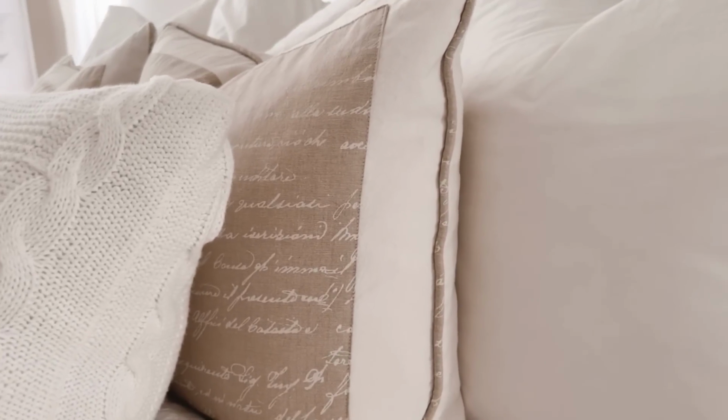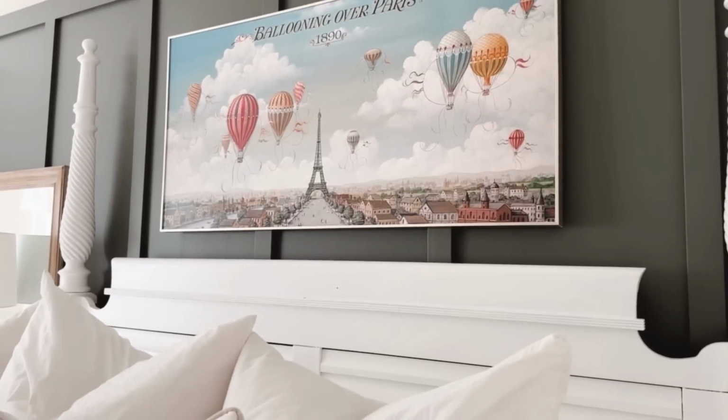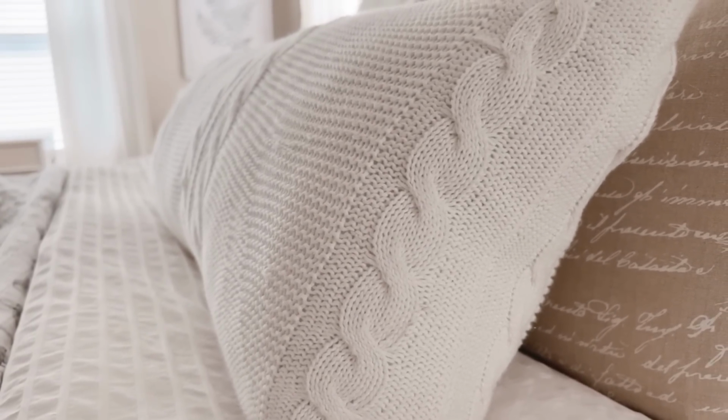Once that was done, I started layering pillows. I have the larger ones in the back, the decorative ones in front, and I chose these. I like the neutral color, but also because of the French writing on them, I like how it ties in with the French print. And then I placed this really long cable knit pillow in front just to finish it off.